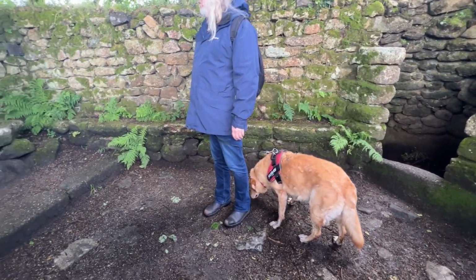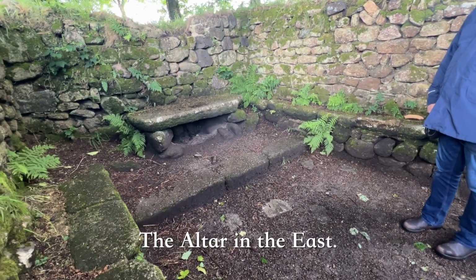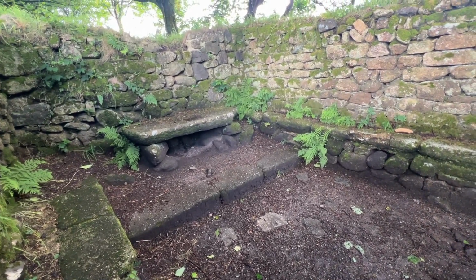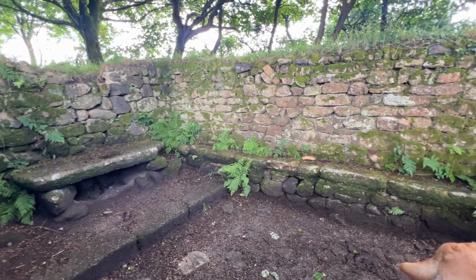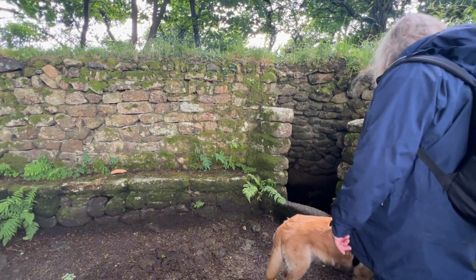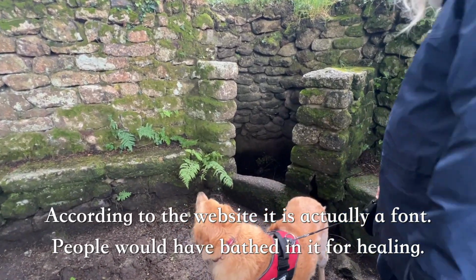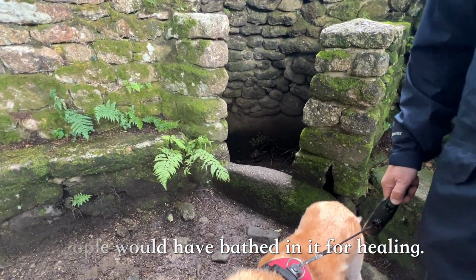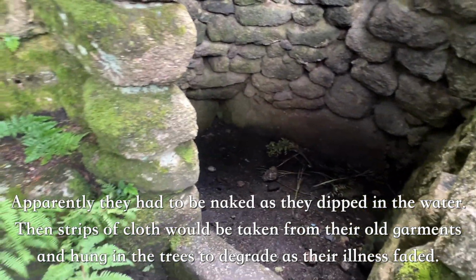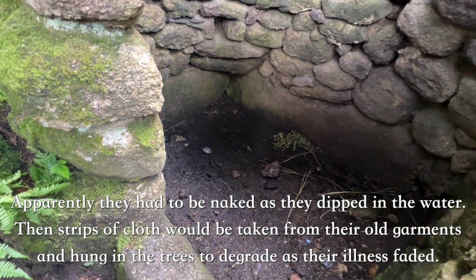Those Celtic Christians who had a far more spiritual connection with the natural world. Definitely. Placing their chapels beside sacred wells. Just a little, tiny little space. I guess that was the fire, maybe. Or the well. I don't know. So no water in there, no. So like a fireplace and an altar, and a well outside. Who knows?